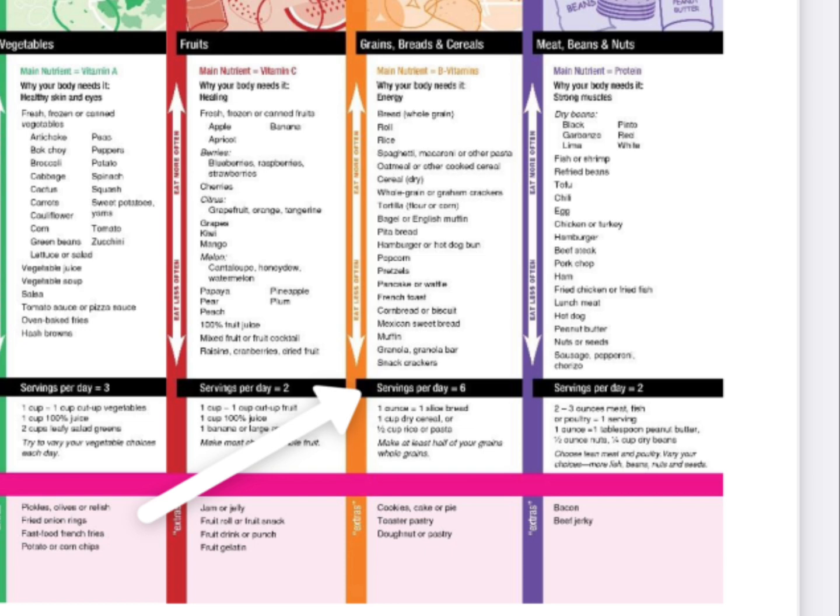You should have 6 servings per day of grains. So 6 servings is 1 ounce. So that's 1 slice of bread. So if you have a sandwich with 2 slices of bread, that's already 2 out of the 6 servings. A cup of dry cereal or half a cup of rice.